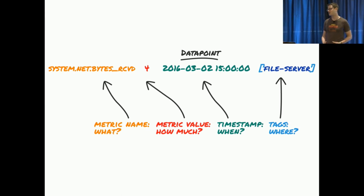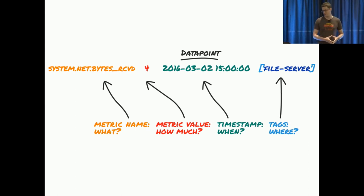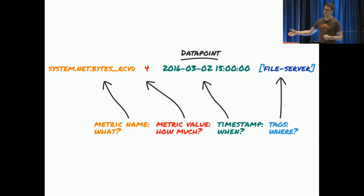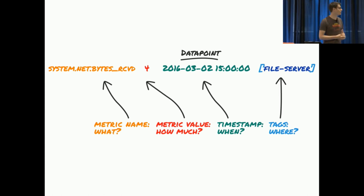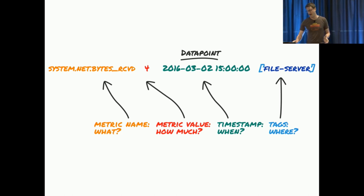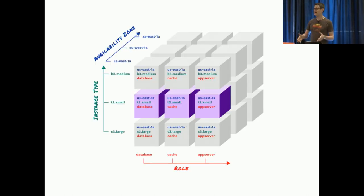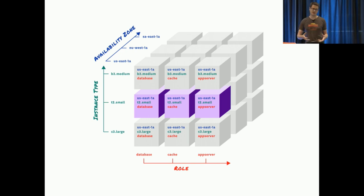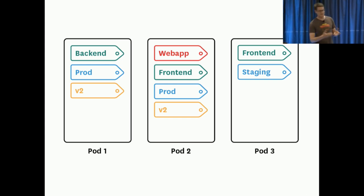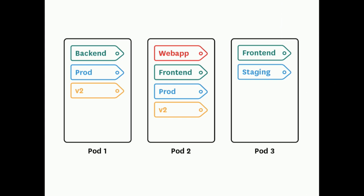So tags are key to monitoring modern applications, because they allow you to aggregate metrics across your infrastructure at any layer level you choose. Here, we look at a file server, but this is actually an arbitrarily long array of those tags. And what this allows us to do is slice and dice those metrics in any dimension. And we can aggregate to the level of pods, of containers, of daemon sets, of replica sets, whatever new components that you need to monitor. And that's why tags are so important to that monitoring.